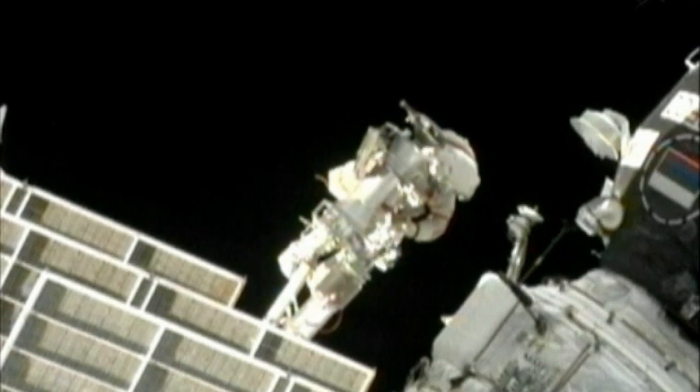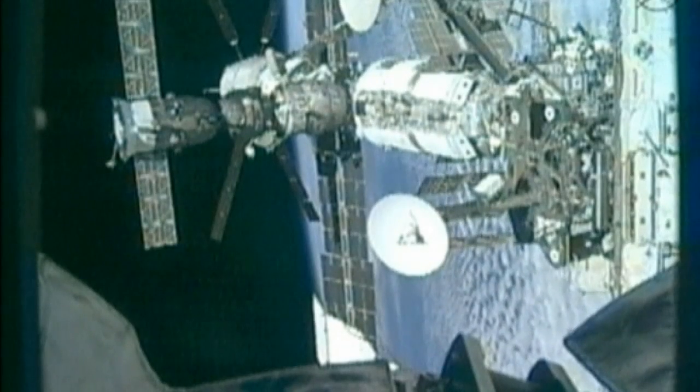Strela 2 cargo crane. 2 astronauts are scheduled to make another spacewalk at the end of August.